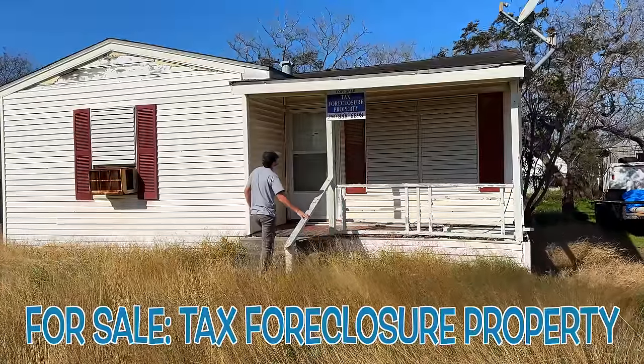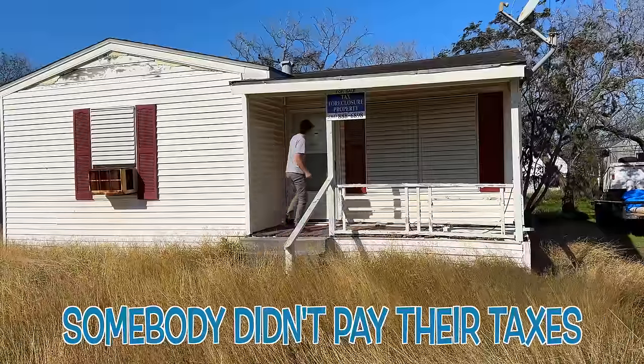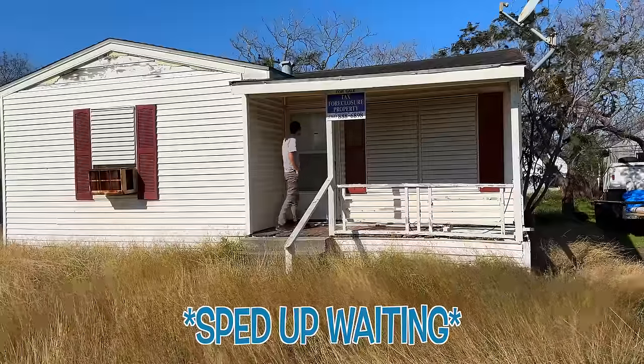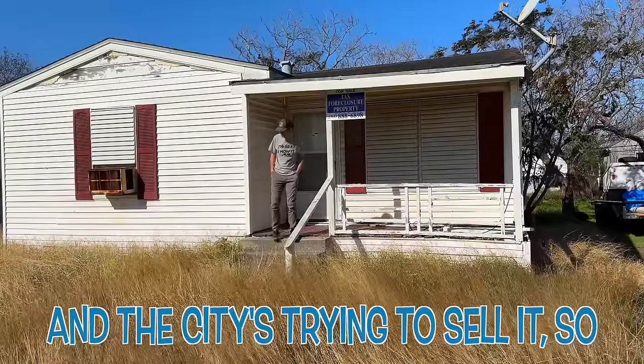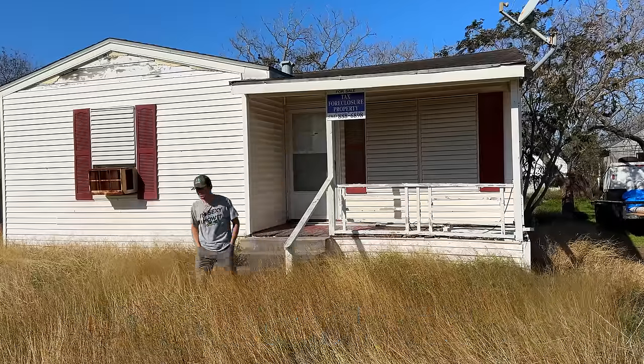For sale, tax foreclosure property. Looks like somebody didn't pay their taxes. Yeah, this one's definitely vacant and the city's trying to sell it. So let's go ahead and get this one cleaned up for the neighbors around here.